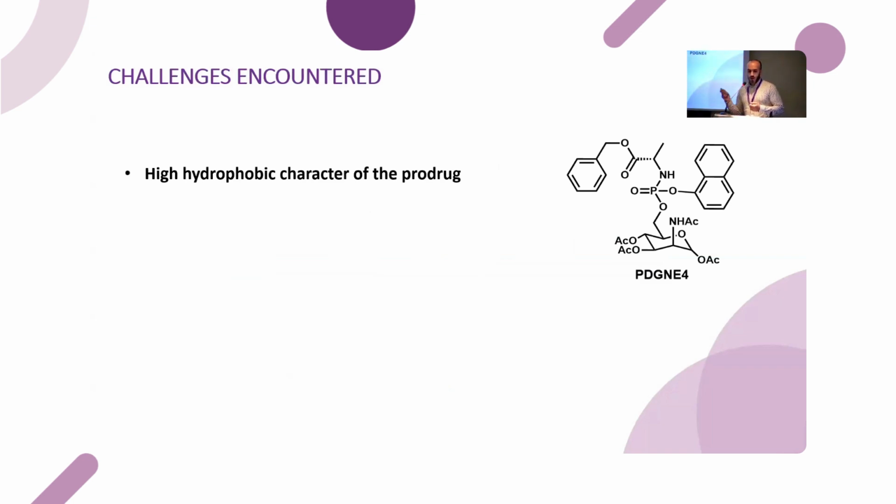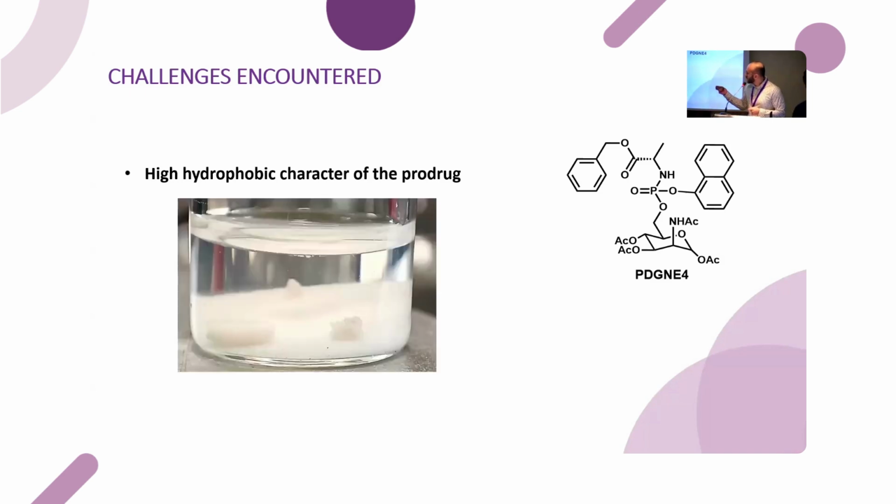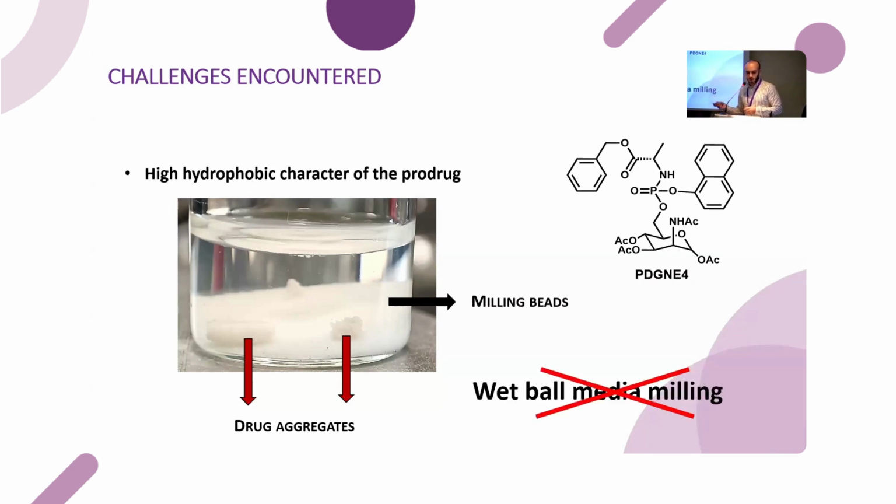However, the prodrug that we used, synthesized by the unit of Cardiff, has a very high hydrophobic character. So what happened here is that what you can see here on the back, you can see the milling beads, and I hope you can see it, on the top there are drug aggregates. So this is because of the high hydrophobic character. So the beads were not able to disrupt the particles in order to obtain a stable nanosuspension. So the wet ball media milling was not a proper technique for this study.